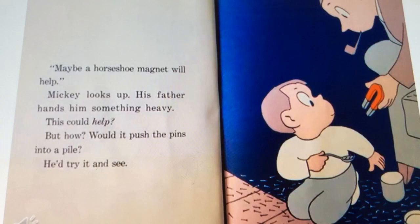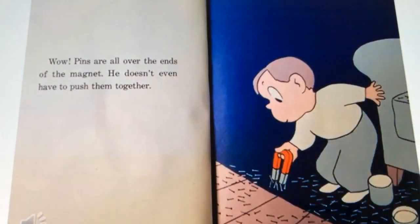Maybe a horseshoe magnet will help. Mickey looks up. His father hands him something heavy. This could help? But how? Would it push the pins into a pile? He'd try it and see. Wow! Pins are all over the ends of the magnet. He doesn't even have to push them together.